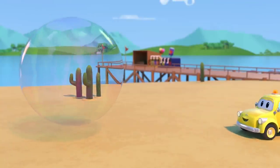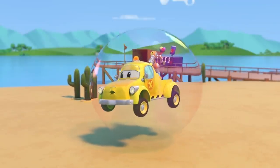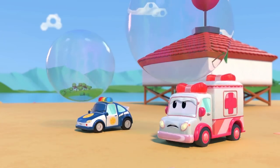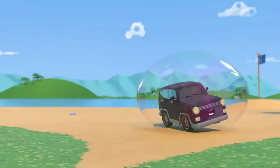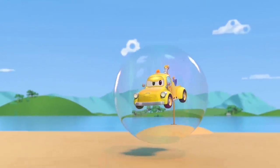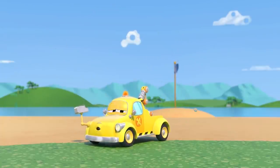Wow! The bubbles are getting bigger, Tom. Not too close. Oh no! Tom got swallowed by the big bubble. Oh no! This is not good. Use something from your body, Tom. Ouch! Sorry, Tom.